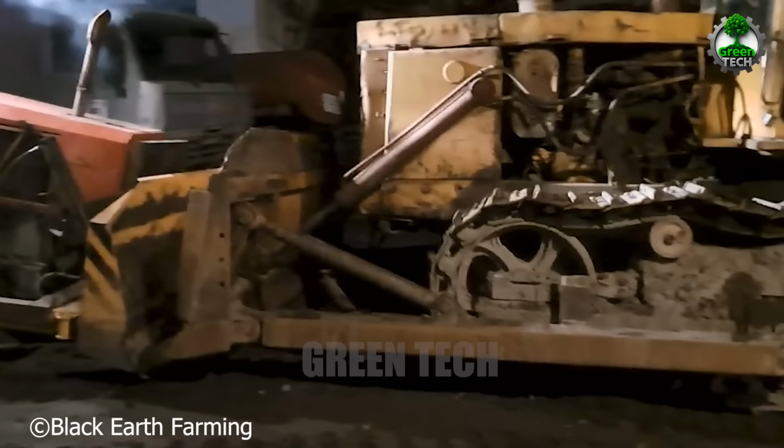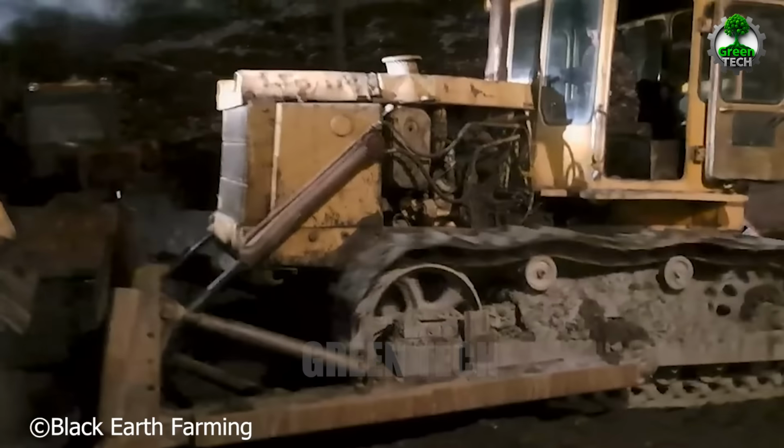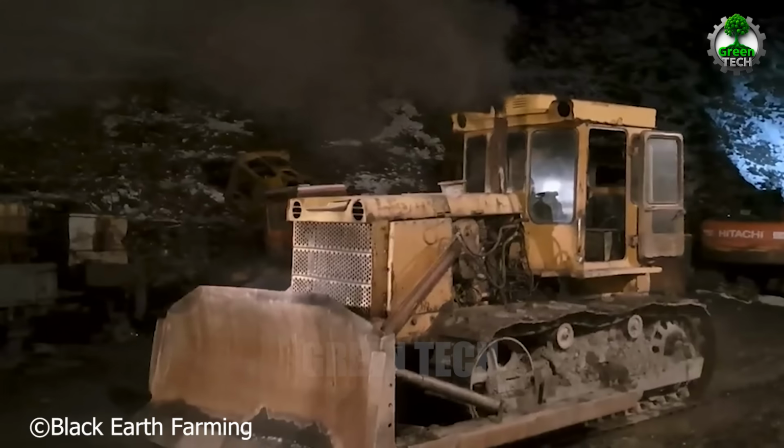Tiny but scrappy DT-75 versus heavyweight T-170. Who's your pick in this Soviet-era tractor showdown?